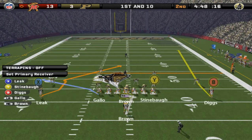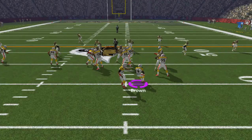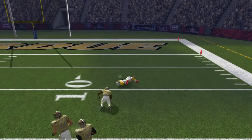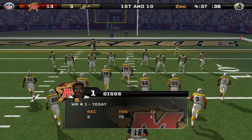Watch the snap. Brown, the lone back. Here we go. Deep throw. What a catch. Harris is there for the tackle at the 11-yard line. You need to play it a little safe here. Run the ball and pick up a few. You're almost there.